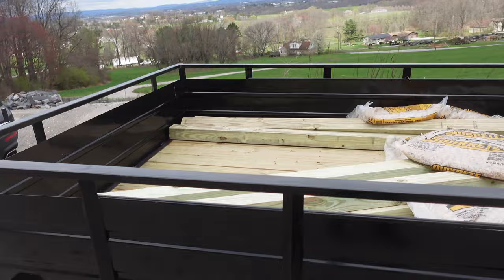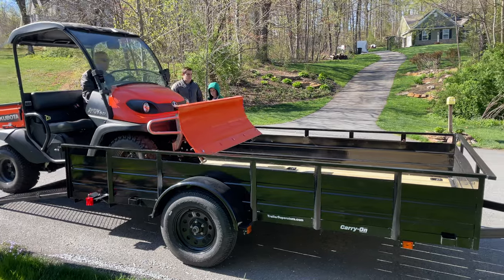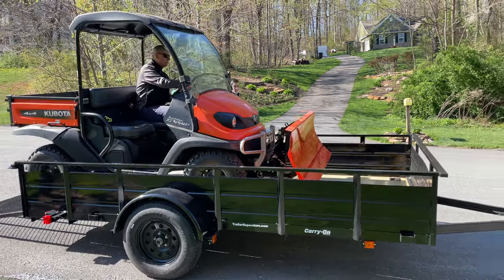So within the past couple of weeks, we've also purchased some new toys, we'll call them. But they're very useful toys, and they're very necessary toys to get this work done. Got a 6x12 trailer and a Kubota RTV 400. It has a dump bed, it has a snow plow, which is also very necessary for us in the wintertime. We learned that the hard way this year.